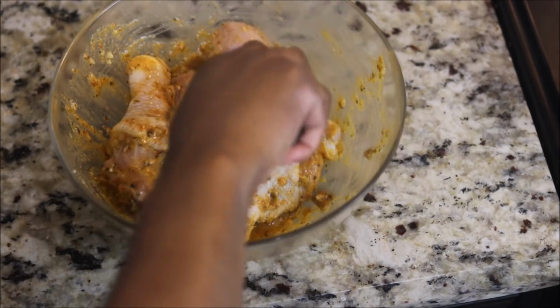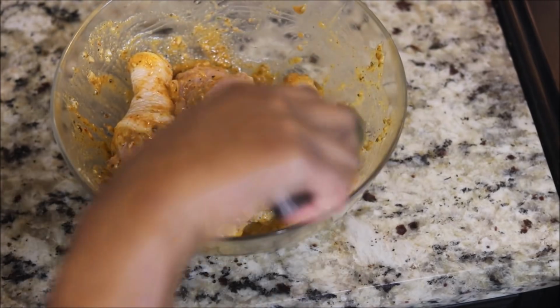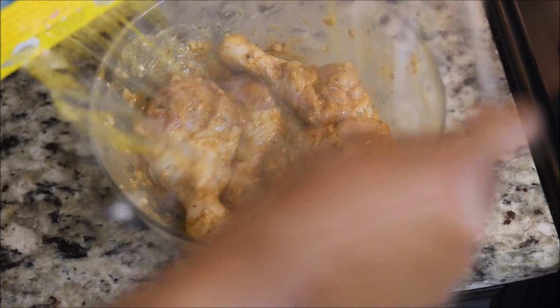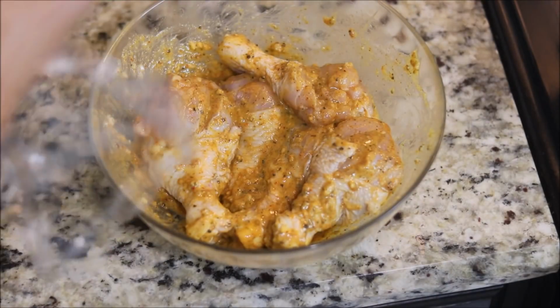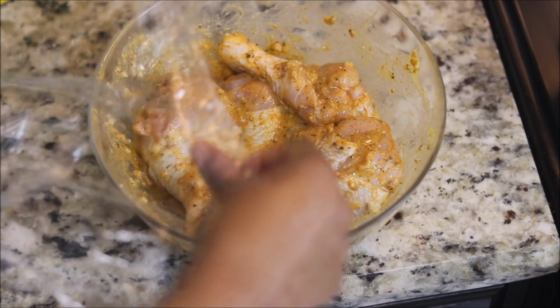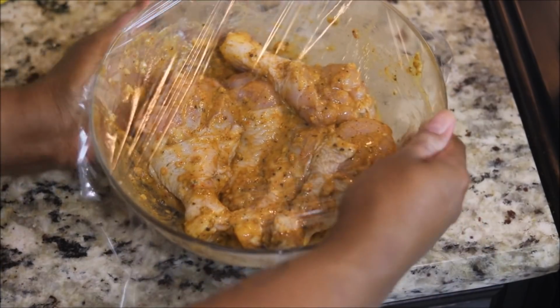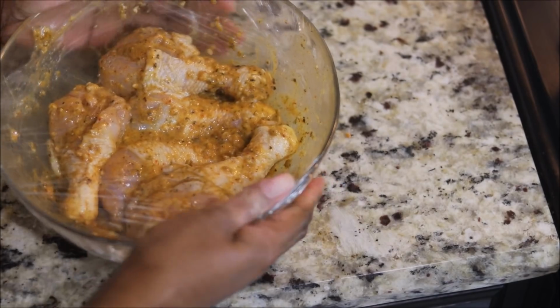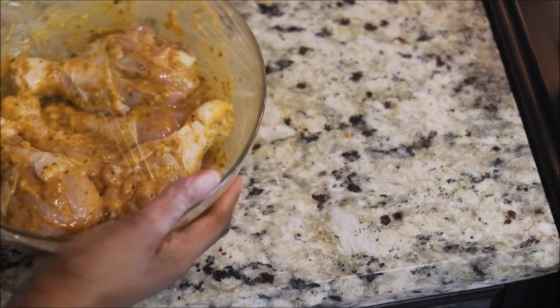So I'm just going to wrap it up with saran wrap and put it in the fridge. Before you cook it, you have to let it come to room temperature. You cannot just put it in the oven straight out of the fridge. So prior to cooking it, let it sit on your counter and come up to room temperature, then bake it. But it's going to go in a 400-degree oven, okay?